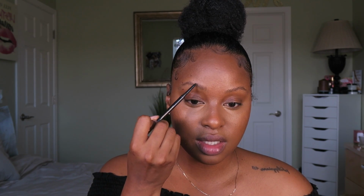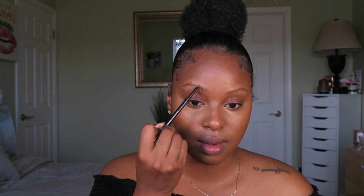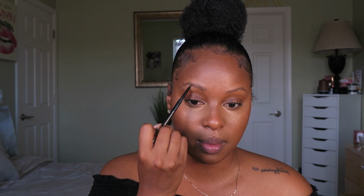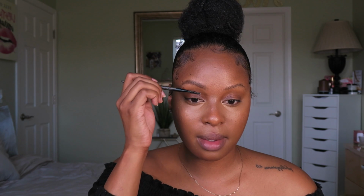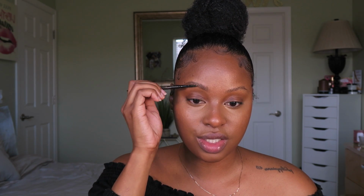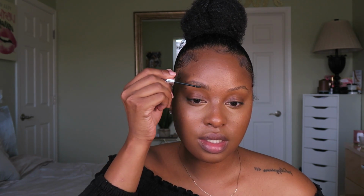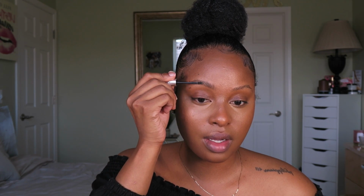So for brows, I like to use the Revolution Pro Brow Pencil, and my brows aren't done, so I have to finesse them. So I'm going to carve out the shape of my brow. Once I have this shape down, take the other end of it and just brush the hairs up. And then I'm going to take the Benefit Gimme Brow Brow Gel and just set my brows.